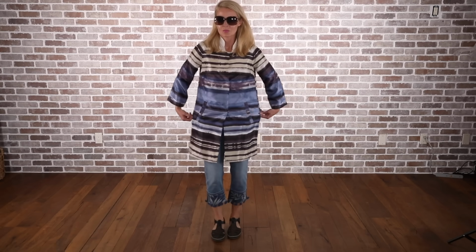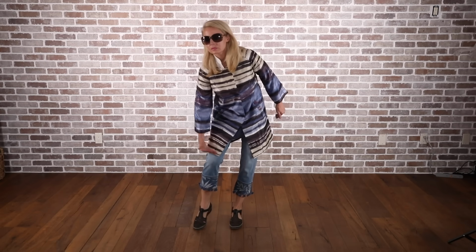The other thing is you've got sleeves that are 3/4 so that the eye is always drawn to where the bottom of the sleeve ends. So you have that chopping there at the middle, then you got the chopping at the end of the jacket, then you got the chopping with the cropped jeans. You're just one big chop. It's like chop, chop, chop, right? And that's not a very flattering look.